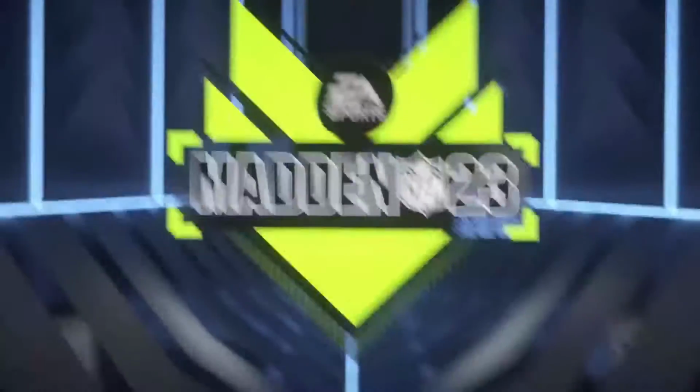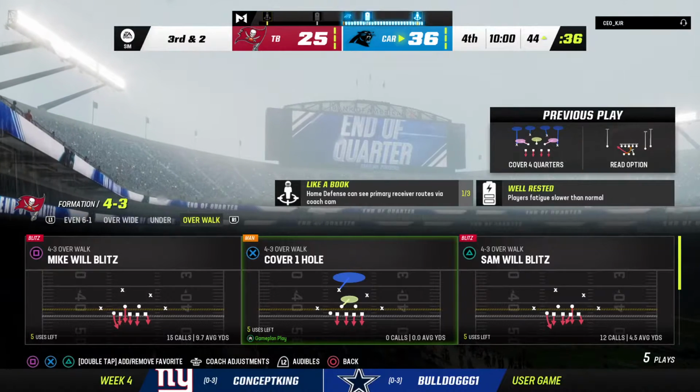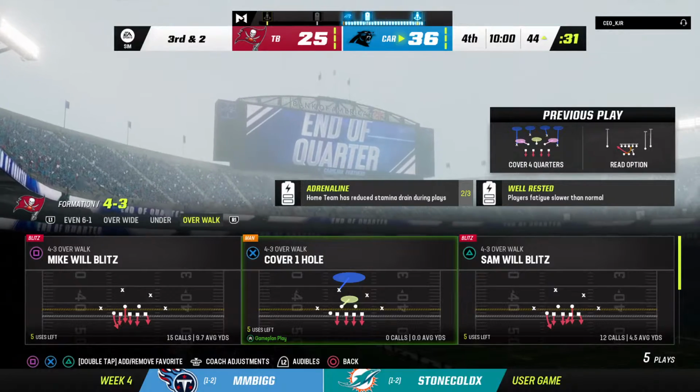So they'll get a little extra time to come up with this third down play. And we're back now in Charlotte. It's the Panthers out in front and in control of the football as well as we begin quarter number 4.